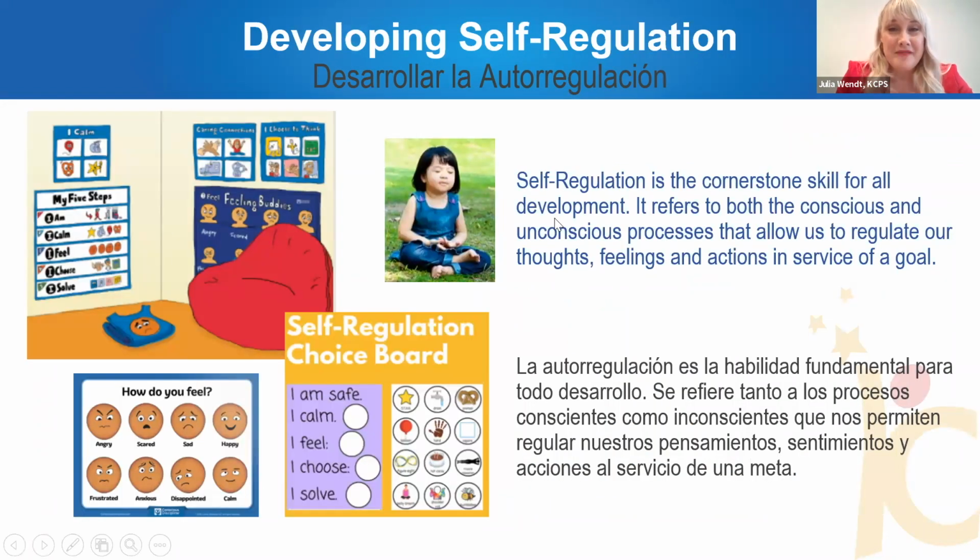So my favorite is our self-regulation curriculum. It is the cornerstone skill for all development. We all need self-regulation. It refers to the conscious and unconscious processes that allow us to regulate our thoughts, feelings, actions in service of a goal.